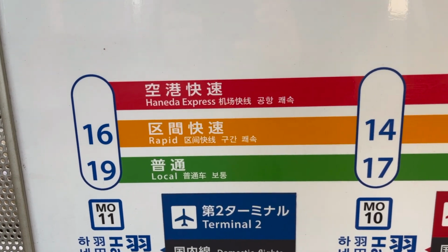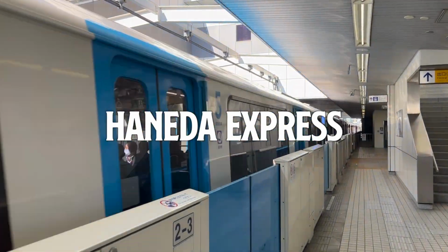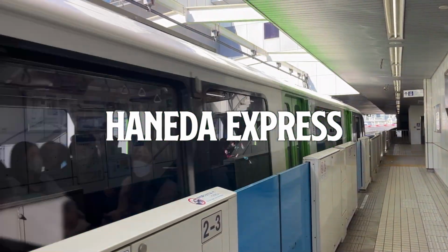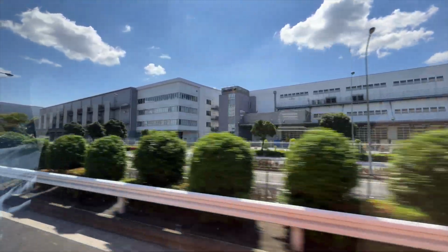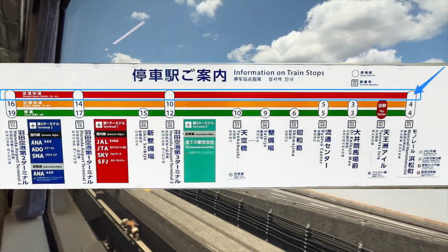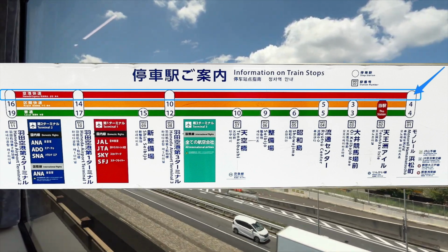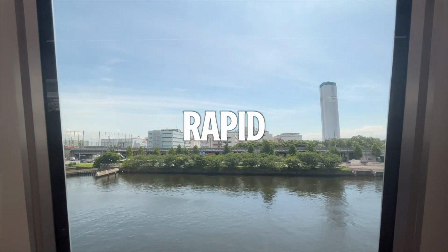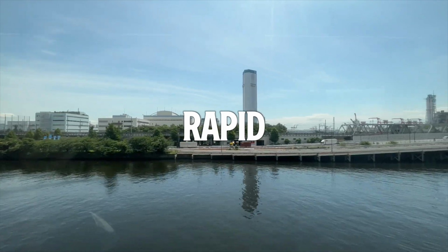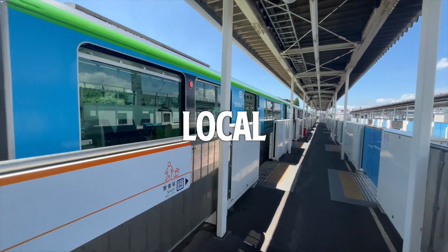The monorail offers two kinds of service: rapid service and local stop service. The Haneda Express is the fastest, connecting Hamamatsucho Station directly with the airport terminals. However, please note that the Haneda Express does not stop at intermediate stations. If you plan to transfer to the Rinkai Line or any other station, be sure not to board the Haneda Express, as it won't stop until the airport. And next, the rapid service stops at major interchange stations, while the local service is suitable for those not in a hurry, stopping at all stations.